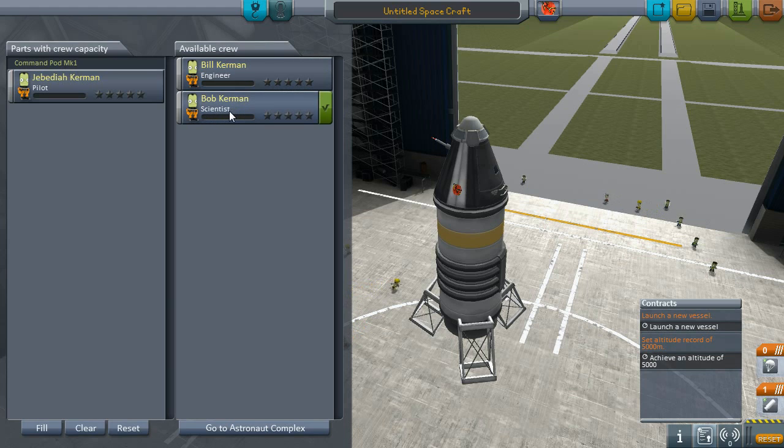Bob Kerman, being a scientist, has absolutely no usefulness. We all hate you, Bob. Leave. Now, Bob Kerman, being a scientist, he gives you +5% to any science that he collects per level that he has. So if he's at level 2, then that would be 10% increase to science from Bob.